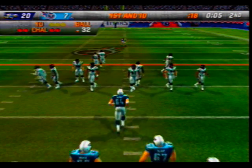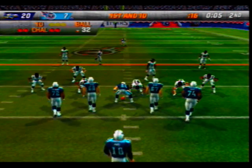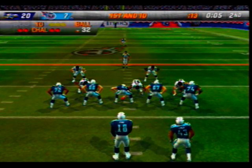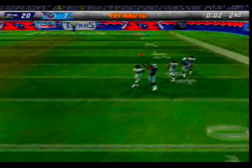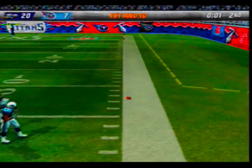And this should be the last play of the half. On the 32-yard line. Back in the gun. Ford will work out of the shotgun. Gets the pass off. It's broken up.